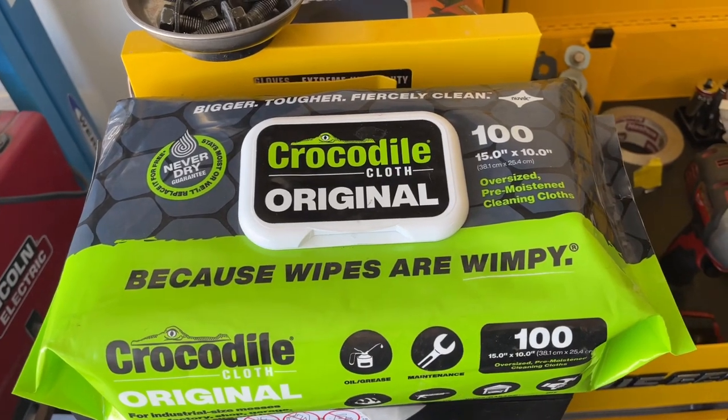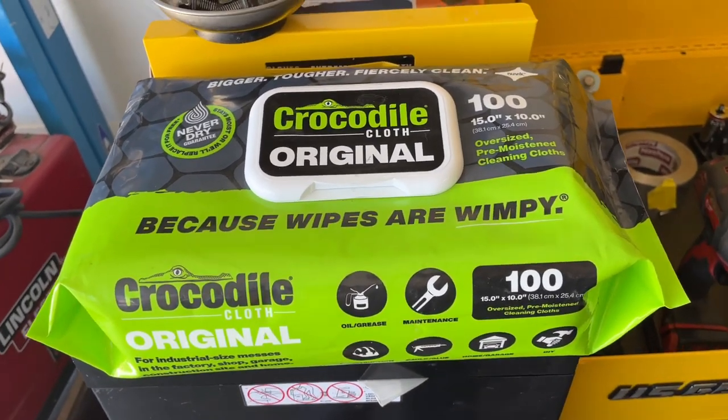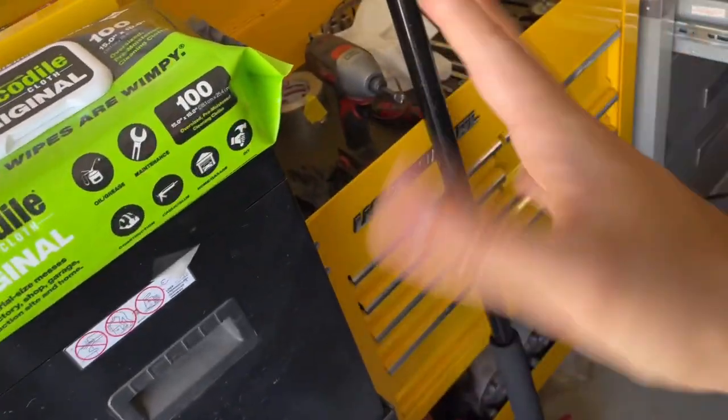These crocodile wipes, I think I found them at Lowe's. They are so good. They're super thick and they work really well cleaning your hands, cleaning tools, cleaning all kinds of stuff. I use those things a lot, so get yourself some. If I can find a link, I'll put one down below, but I'm gonna keep cleaning.